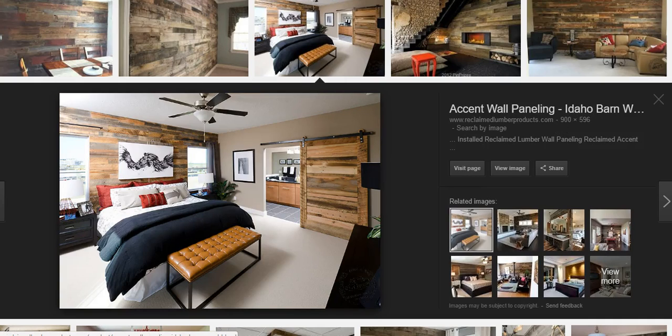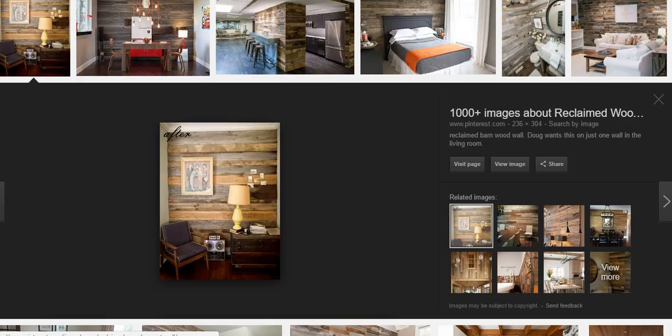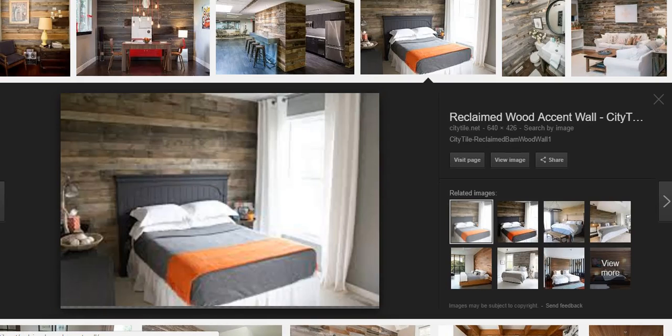And a lot of people make barn doors out of it. A lot of people make end tables and furniture. Some people will do picture frames, and other people use it to do an accent wall in their home, which you can see looks pretty cool. So this stuff sells for pretty good prices.